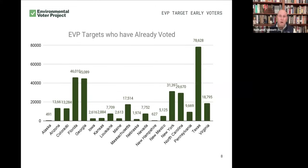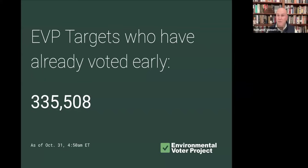And for all of the volunteers and donors to the Environmental Voter Project who are on the call, I hope you feel really, really good about this. We've got a whole lot more work to do, but the fact that we have already banked, what was the number again? 335,000 first-time climate voters who we're targeting is great news, because now we're not sending digital ads or making phone calls or door knocks to 4.8 million. Now we're only targeting a little more than 4.4 million, and hopefully we're going to get that down much, much closer to 4 by the time we get to Election Day.